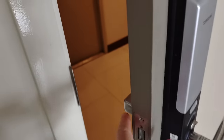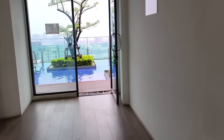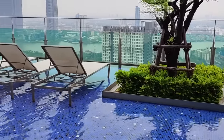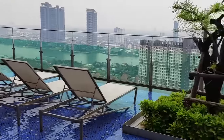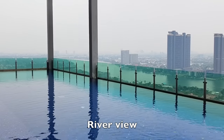Right, can we see the pool and gym? Pool floor, 37, yeah? Big pool. Pool with river view.